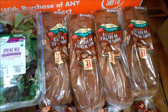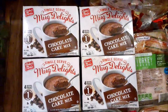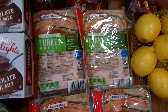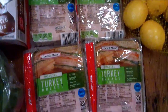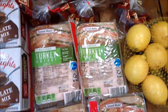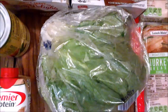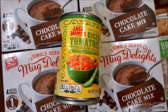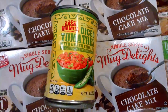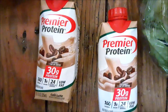Four loaves of it. We also have four boxes of the Mug Delights single serve cake in a mug. We've got four packages of turkey breast sandwich meat. We've got lemons, beautiful lemons. A head of lettuce. A small and slightly crushed can of diced tomatoes with green chilies. And two premier protein shakes.